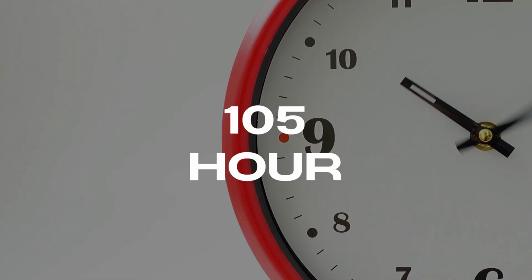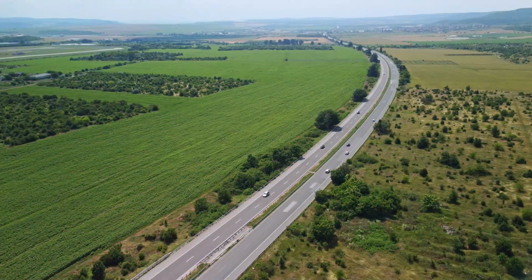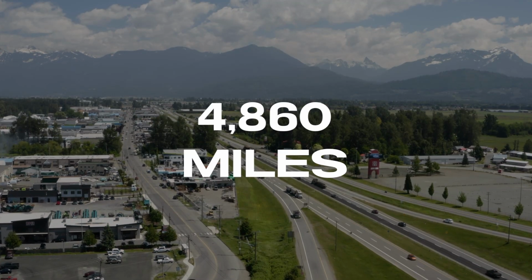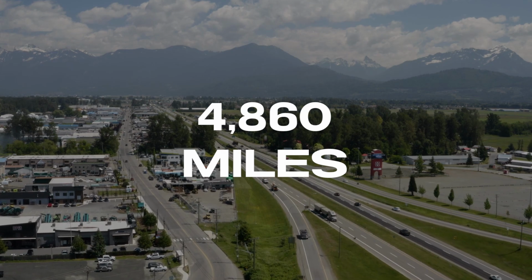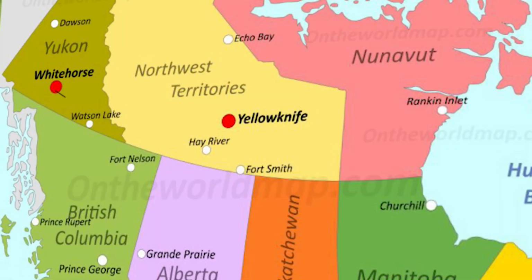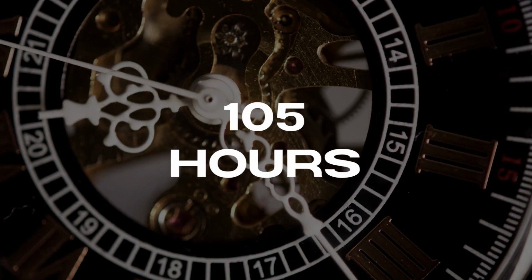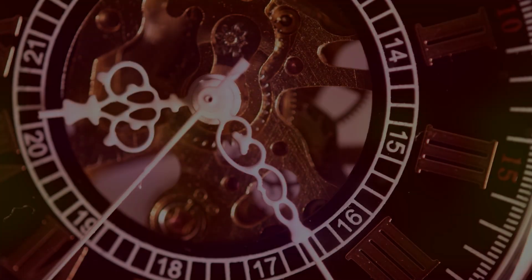A 105-hour road trip? Count me in! Imagine driving on a highway that stretches across a mind-blowing 4,860 miles, which is close to 8,000 kilometers, from one end of Canada to the other. So driving at about 50 miles an hour would take you 105 hours to cover the highway.